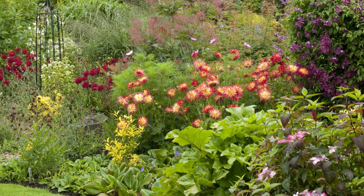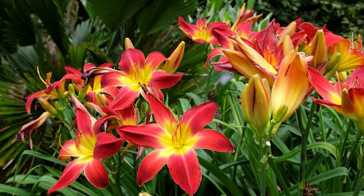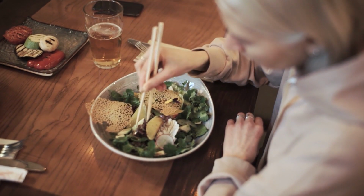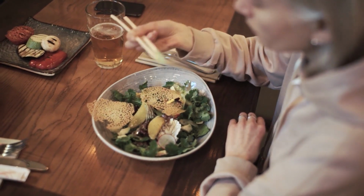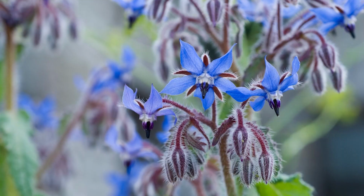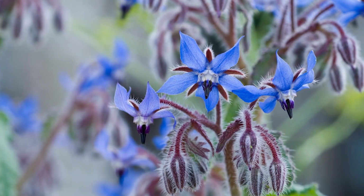Third, when trying a new edible flower, start small. It's always possible to have an allergy or sensitivity. This is especially important for plants like daylilies, where some people report stomach upset. Eat just a small amount, preferably cooked, and wait to see how your body reacts. Finally, be mindful of specific plant risks. With borage, for example, stick to the flowers to avoid the alkaloids present in the leaves.